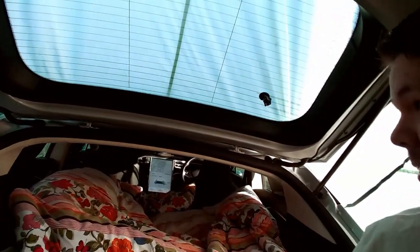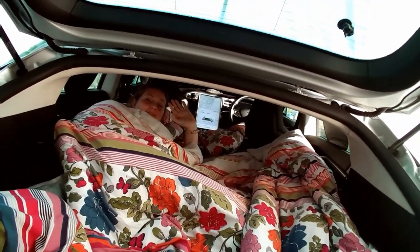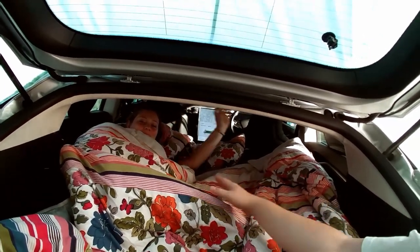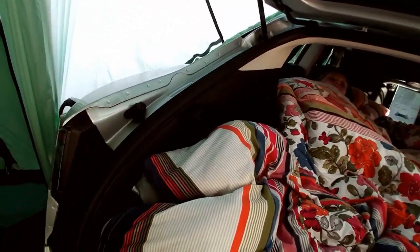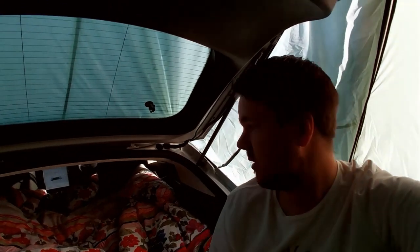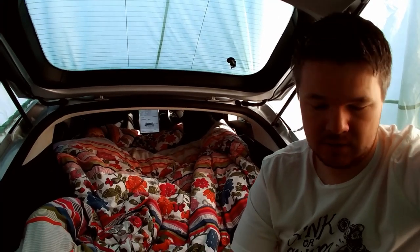As usual, camping in the Model S is not a problem at all. So we have Georgie, and then there's plenty of space this side for myself. And how would you rate it overall? Comfortable? Yeah, very comfy. Obviously this isn't the first time we've stayed in the car with an airbed, but with the tent, it's a nice addition, gives us a bit more privacy when we get changed in that. So overall, impressions are good.